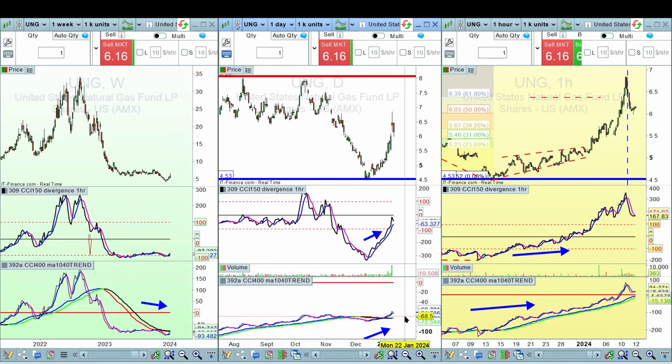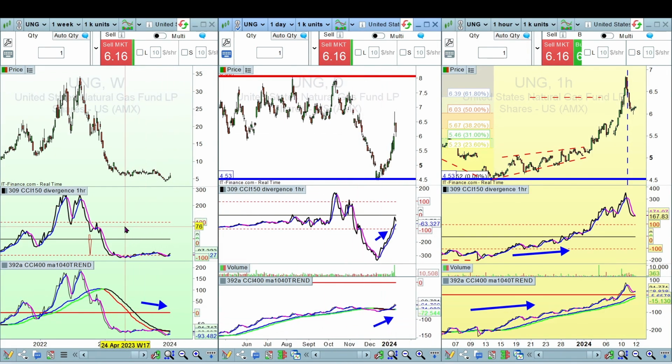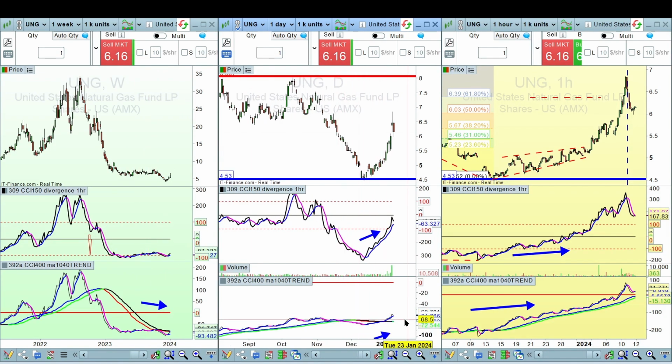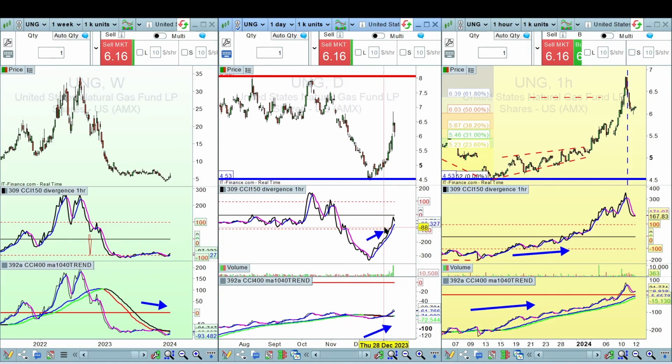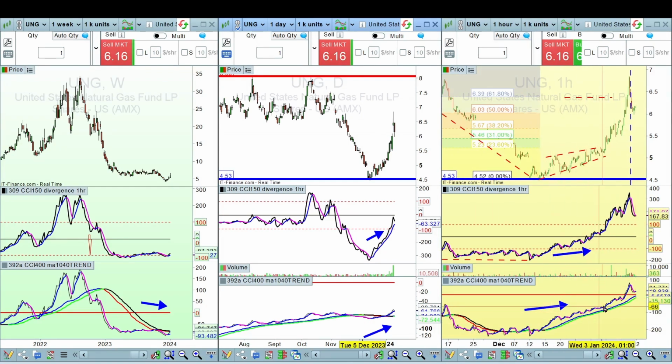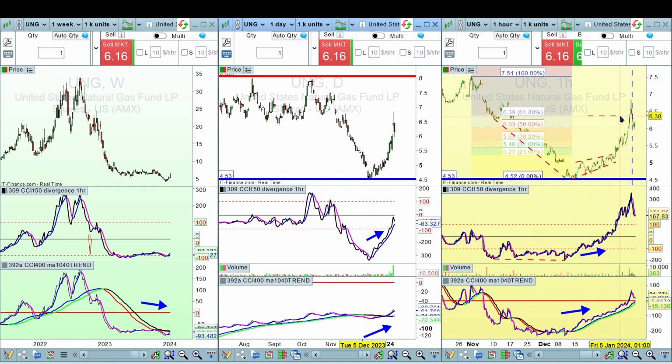On the United States Natural Gas Fund, and that's ticker UNG, that's showing a bearish outlook on the CCI 400. No divergence on the weekly. The CCI 400 on the daily is rising and making bullish movements, and that's showing again bullish also on the 150. Again, no sign of divergence. And on the 1 hour chart, bullish movement on the CCI 400, and it actually has penetrated beyond the 61% level on this particular chart.